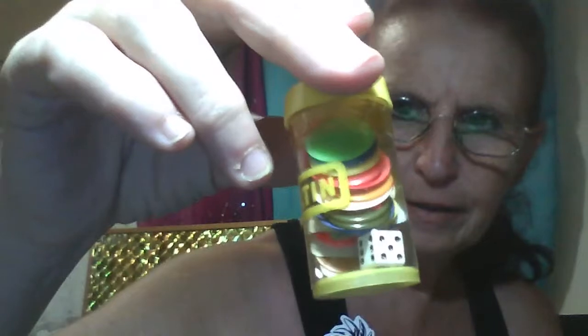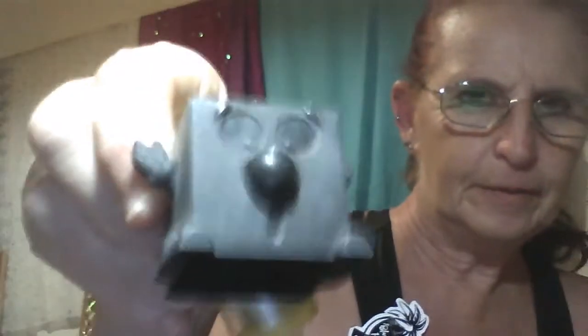Oh, cup for dice. For when you roll the dice. Counters. And can you see that mini dice? Little mini dice in there. Tiddlywinks. You've got a big counter and then you use it to ping the small counters into a cup. So tiddlywinks is quite fun. Oh, there's a cup to put them into.